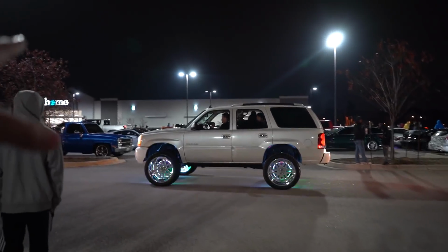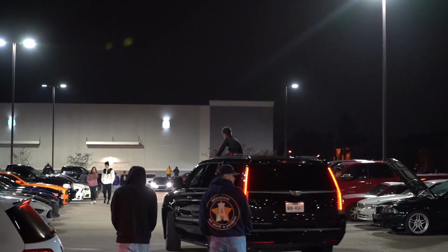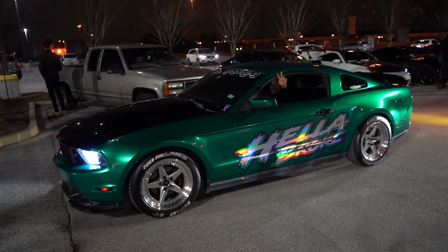So this guy in this lifted Escalade literally has like 15 people in there. There is a child out of that sunroof. And then this, I like the color.